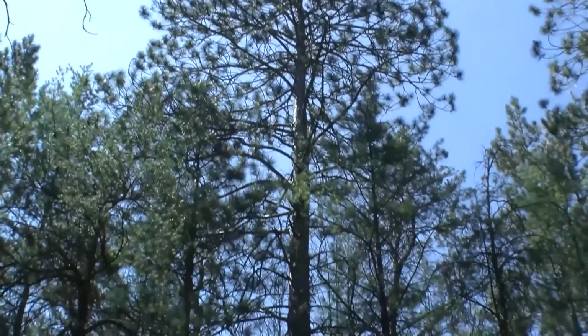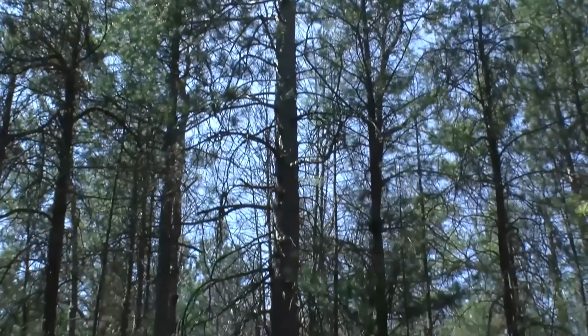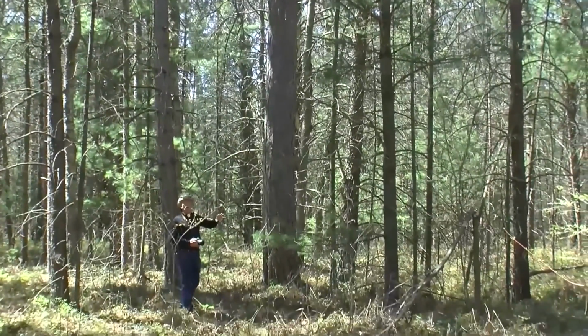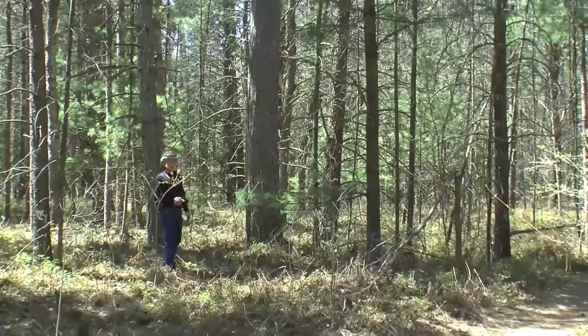This is some of the old growth forest that's up in front of me. There's a red pine here. You can see the size of it. It's huge. And you'll find these that the loggers have skipped over and left a few sitting here.